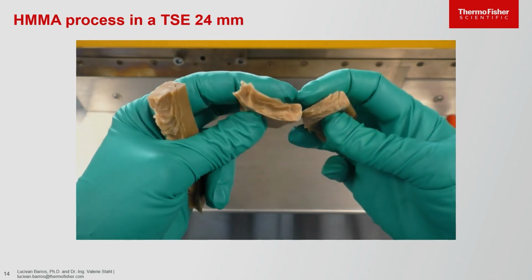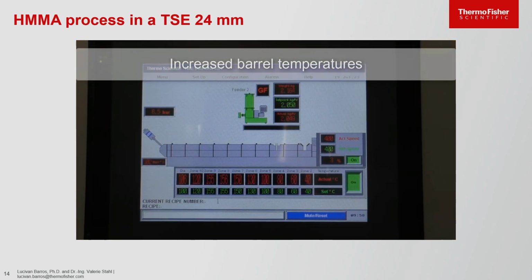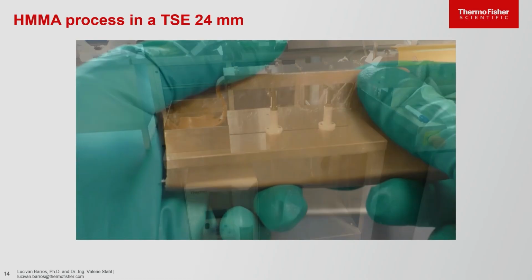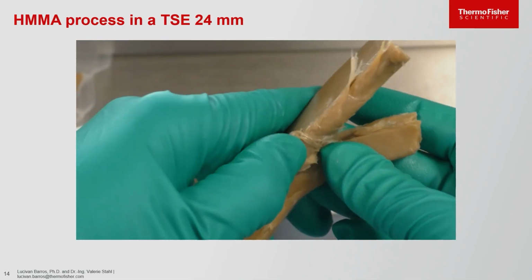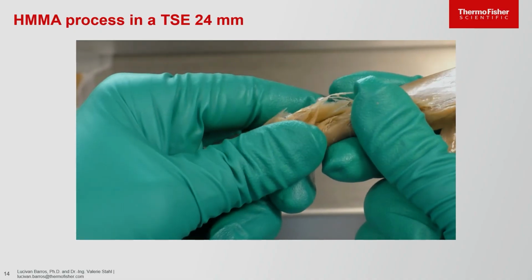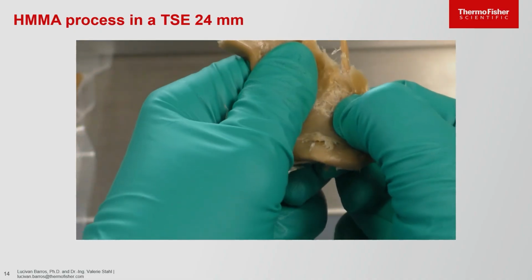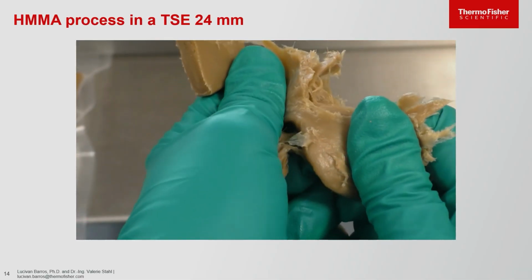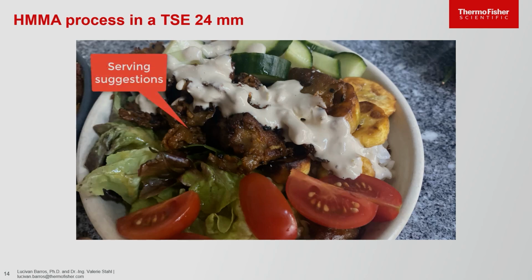And then they're going to increase the barrel temperature to around 155. And let's see the effect of the temperature, that we actually saw yesterday a little bit. Now, for me, that looks more appealing. So by changing the temperature, you greatly changed the texture. Look at that. And that's the serving suggestions.